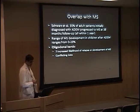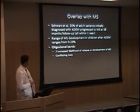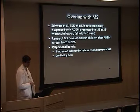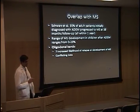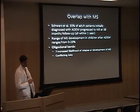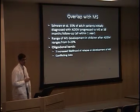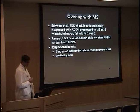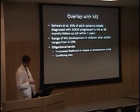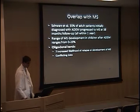Overlap with multiple sclerosis, the same study with Schwartz, they did a pretty long-term follow-up of 38 months of these patients. These were adult patients now, and 35% of the patients initially diagnosed with ADEM did progress to MS, and all of these were within 1 year, which is a pretty high and scary number if you think about it. The data in children is a little bit less. You can see that the development of MS is around 28% maximum. There's a range depending on what study you look at.